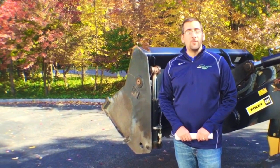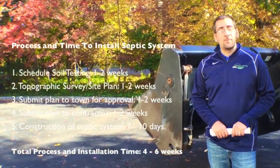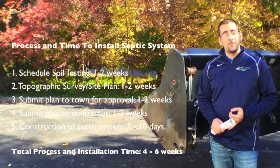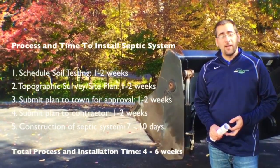First step is to schedule the soil testing. That takes about 1 to 2 weeks because we have to schedule with the township witness to inspect the work, get the contractor on board, and do utility markouts.